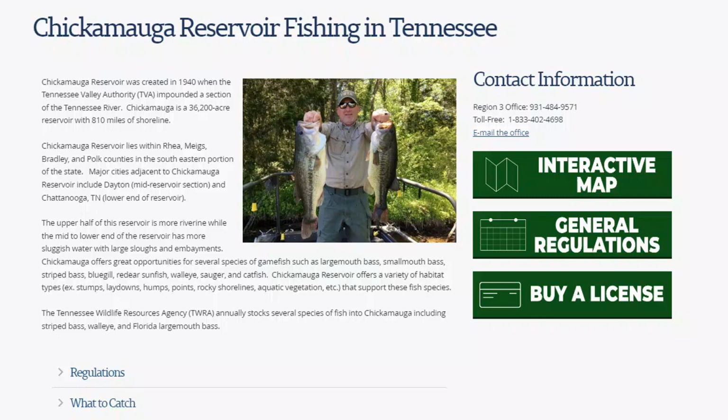Well, before we jump into Chickamauga Reservoir or Lake Chickamauga, whatever you want to refer to it as, what we usually like to do is go to the Texas Parks and Wildlife page and look at their information. But unfortunately, we're not in Texas here. So we're going to go to the Tennessee Wildlife Resources page and find some information about this lake, just get some more information on what this lake is and what it has to offer.